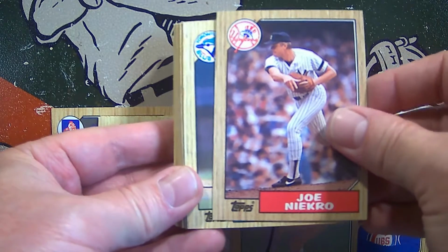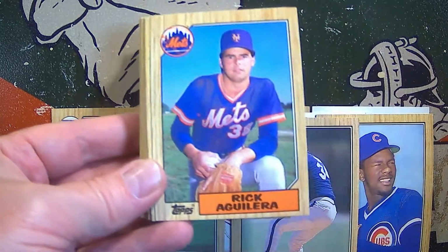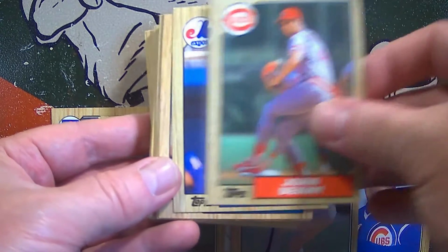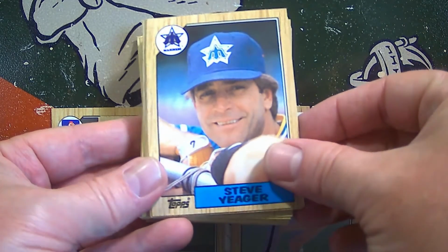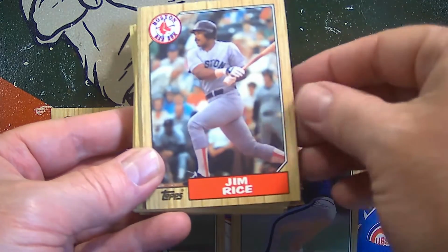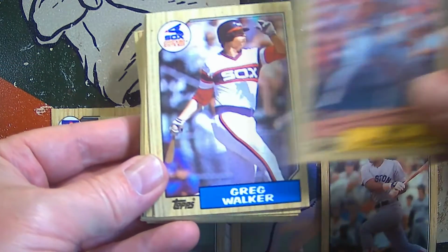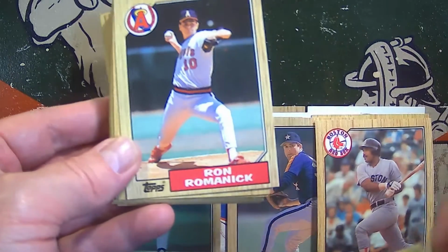Joe Niekro, brother of Hall of Famer Phil Niekro. Who else can we find for you? There's Kevin Gross and John Denny. Tim Wallach. Yeager and McDowell. There's Jim Rice again. That's his base card. Hall of Famer Jim Rice. We'll put him right there. Another Sox player, Greg Walker. We'll put him on your Sox stack.